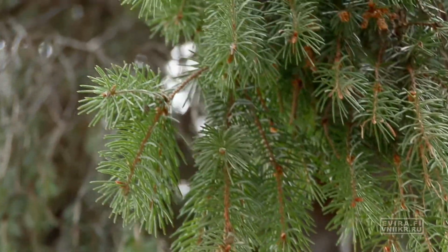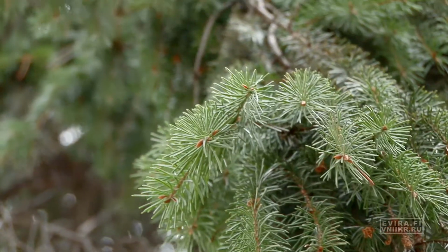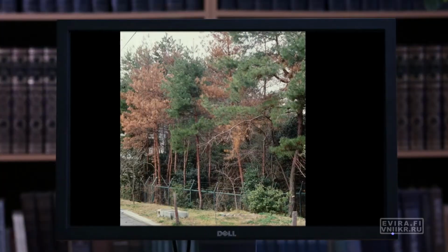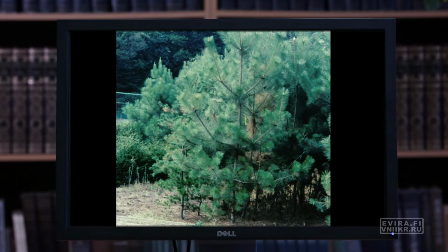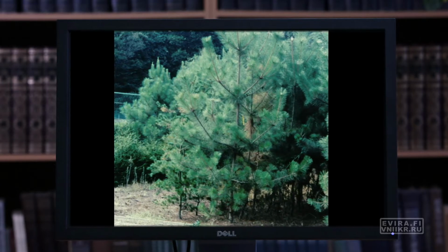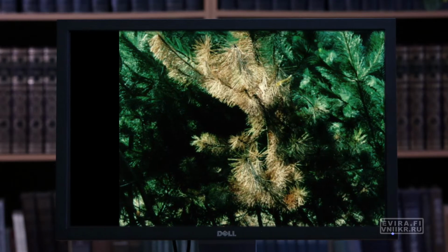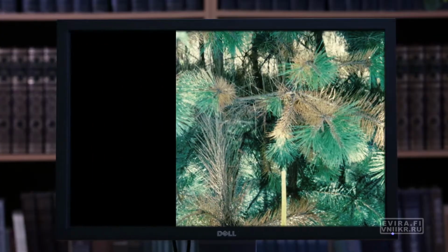The pinewood nematode is native to North American forests. It poses no risk for local conifers. They are resistant to the pathogen. In the early 20th century, this species was introduced into Japan, where it caused massive death of pines. Then, the pest became widely distributed in China, South Korea, and Taiwan.